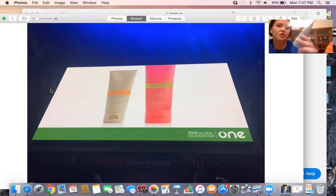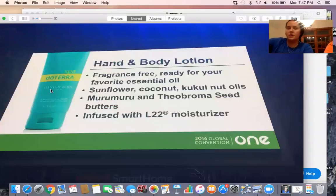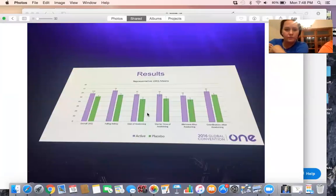Still got the Citrus Bliss lotion. It's in the new bottle now with the EO Spa stuff, so much prettier. And then, oh goodness, it messed up some of my slides. So you also have this hand and body lotion. They cleaned up some of the ingredients in this. It's always been fragrance free because they want you to add your favorite essential oils to that. It's got the sunflower and coconut oils in it now, so it's a little bit heavier, is what I've heard. But much better. It moisturizes much better. And that L22 moisturizer is the same moisturizer that you'll see in Immortelle.